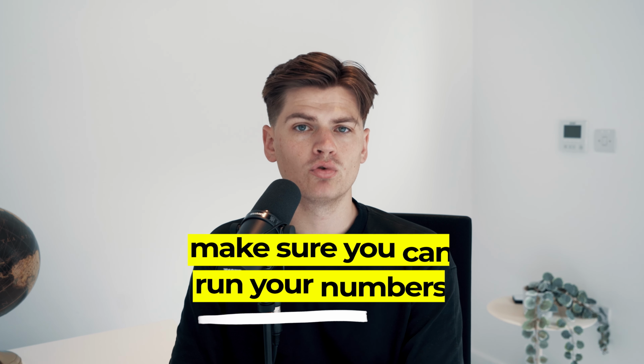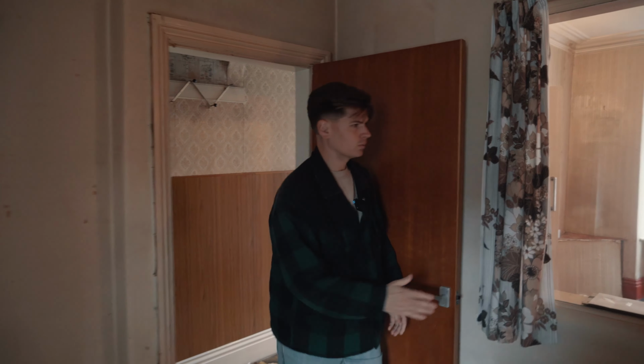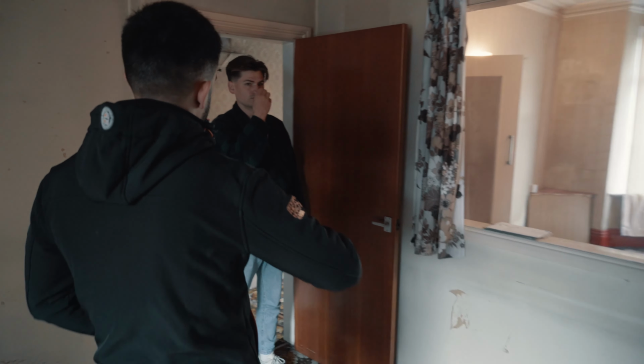And then I'd also just suggest on top of all of that is, when a deal sourcer provides you with a deal, make sure you can run the numbers yourself. Because if you can't run your own numbers and you just take the deal sourcer's word for it, then you're not doing your job properly. It is you, as the investor, who's buying the deal. And so ultimately you need to be able to run your numbers and work out whether the deal is the right kind of deal for you.